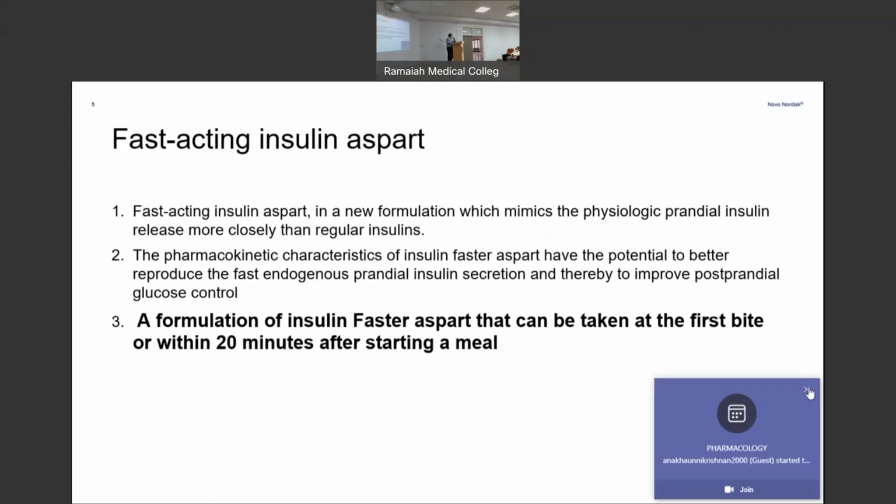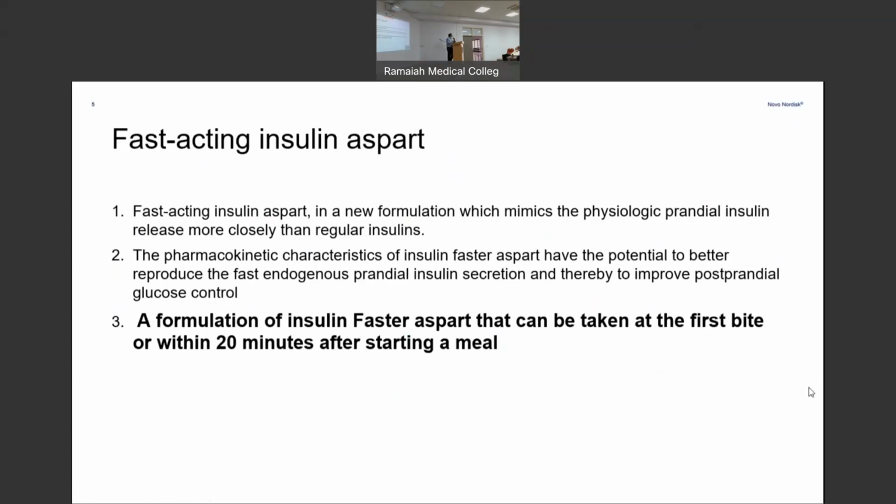So in all such settings, if at all there is a doubt whether this person can take food or not, you can give it after the meal. What if the patient vomits immediately after taking the food? So there is no hypoglycemia. So in such uncertainties, we can use this fastest acting insulin, which acts immediately at the first bite and within 20 minutes of starting the meal.